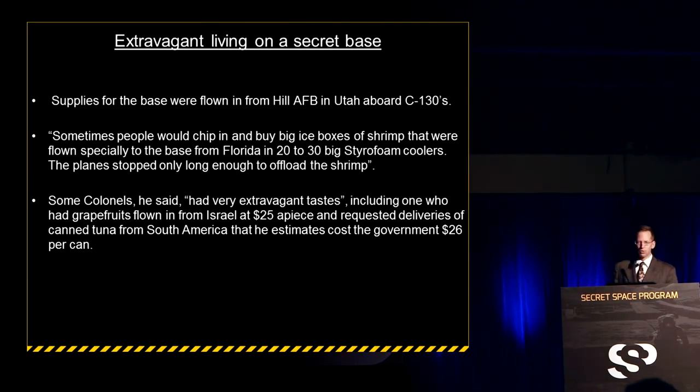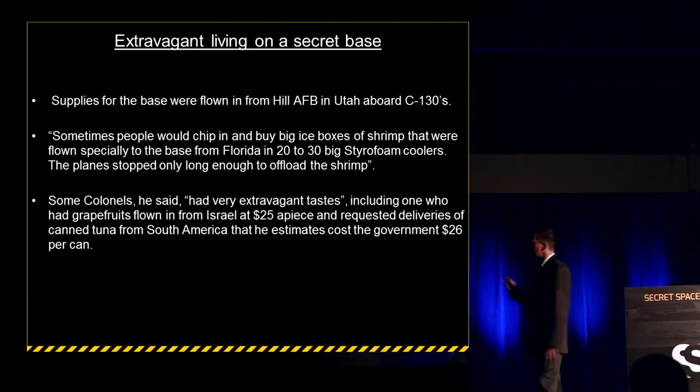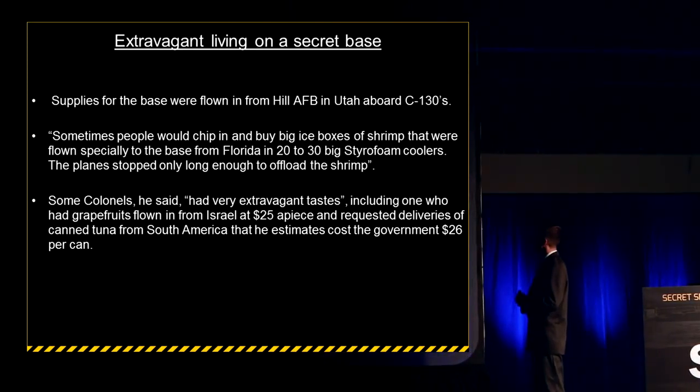Supplies for the base were flown in from Hill Air Force Base in Utah aboard C-130s. Sometimes people would chip in and buy big ice boxes of shrimp that were flown specially to the base from Florida in 20 to 30 big styrofoam coolers. The plane stopped only long enough to offload the shrimp.